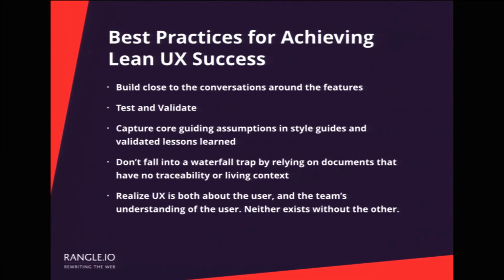I think that's almost impossible. Like all documentation ages, all discussions age. People have different perspectives, but you want to minimize that as much as possible. And then realize UX is about the user and the team's understanding of the user. Nothing exists without the other.